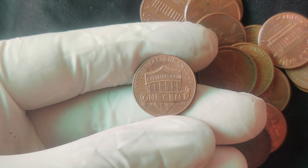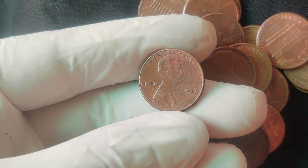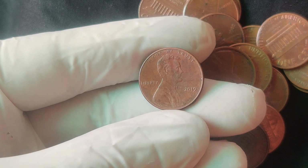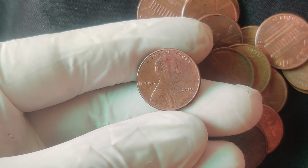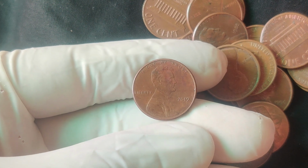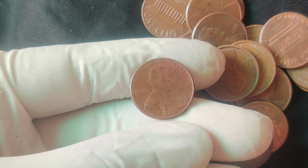The answer lies in a perfect storm of rarity, condition, and collector demand. First, the rarity. While millions of 2019 Lincoln cents were minted, only a tiny fraction came from West Point with a W mint mark. Of those, even fewer were released with a special proof or enhanced uncirculated finish.